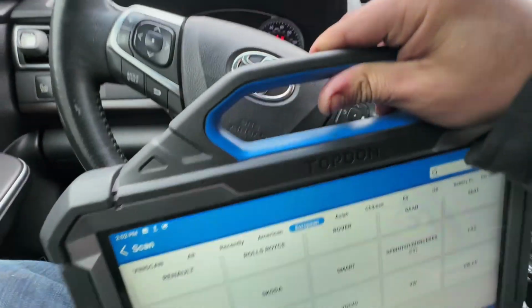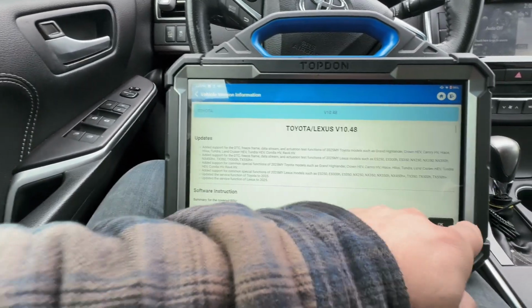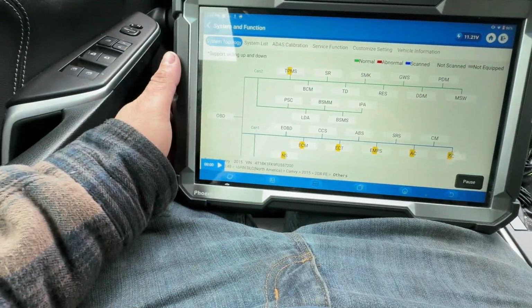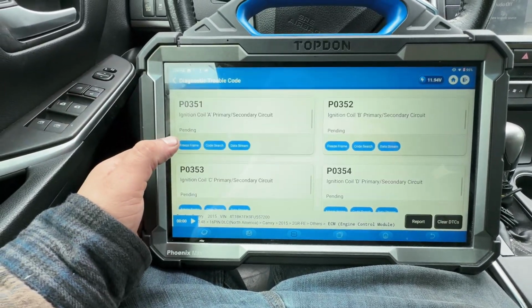We're gonna get our Topdon Phoenix Max. Let's see, this is gonna be a Toyota. All right, let's do our scan. Let's go to ECM and see what we have right here. So we read fault codes.